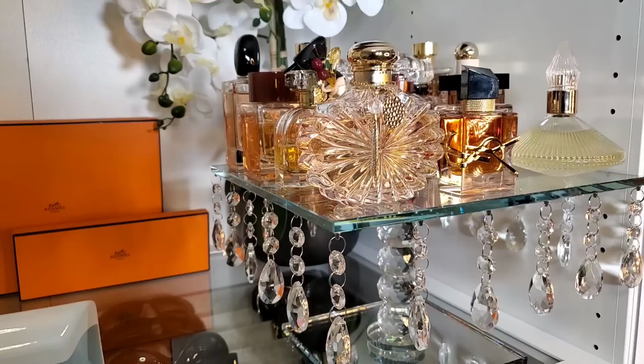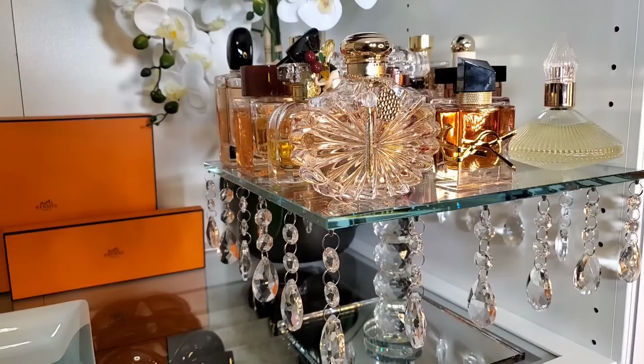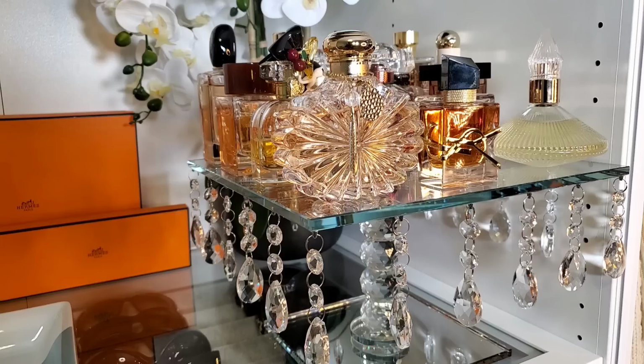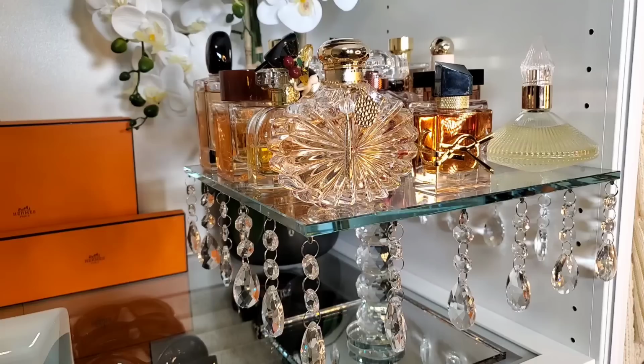Guys, I'm so excited about today's video because I'm finally doing my updated perfume collection. I'm loving my setup. I'm loving the fragrances that I now have in my collection, and I'm enjoying all of them. Do I want a couple more bottles? I absolutely do. But in the meantime, I'm loving the fragrances that I have in my collection right now. So if you want to see a nice long perfume collection video, then just continue to watch.